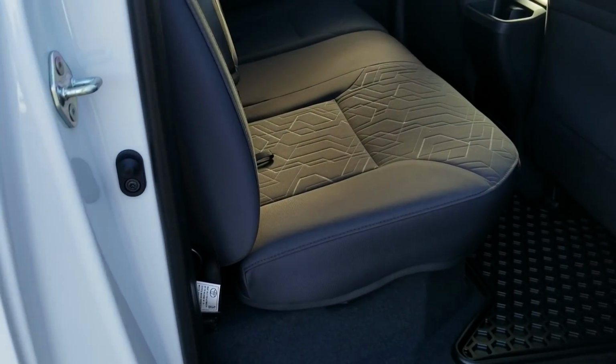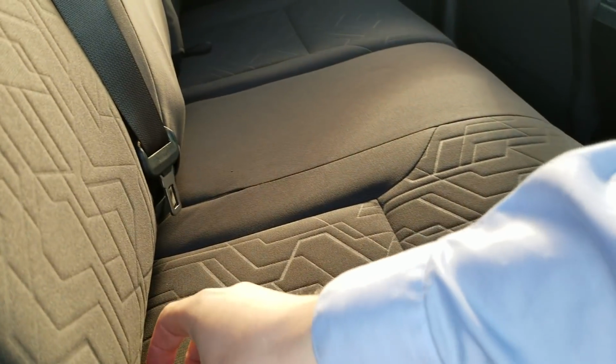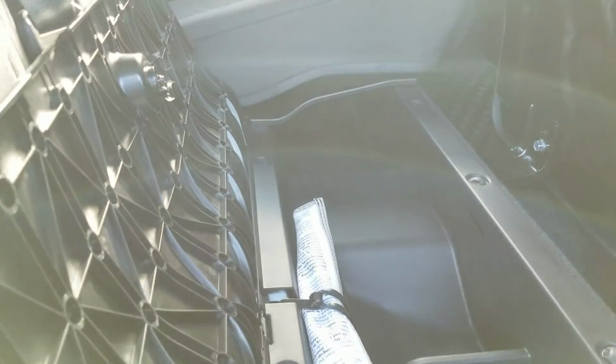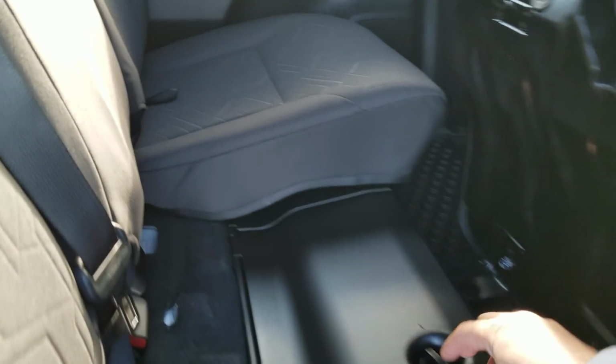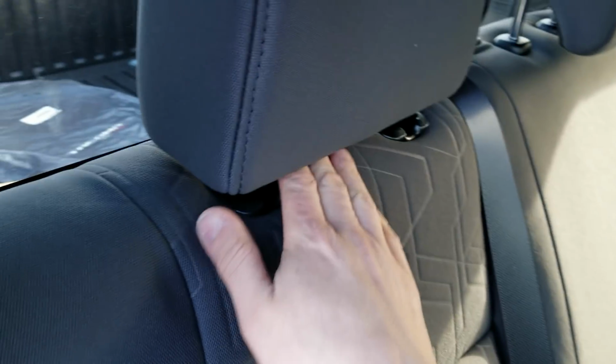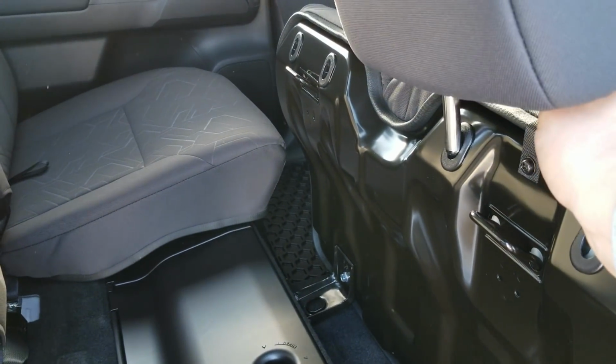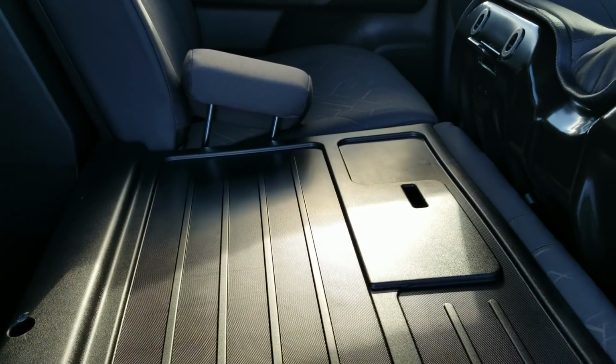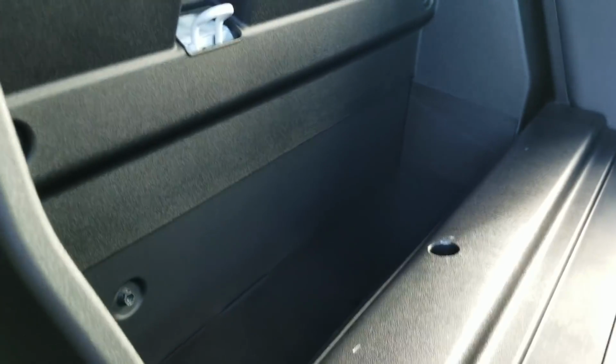Now the back seats, just like previous generation Tacomas, the base will flip up. And then you have storage just underneath here with your jack and tools and everything that way. And if you pop the headrests off from up top here, they do fit just into these slots right here. And then the back of the seat will also go flat like that with the hard composite plastic on the back of the seat there too. And a little bit of storage in behind that you can use for hidden storage.